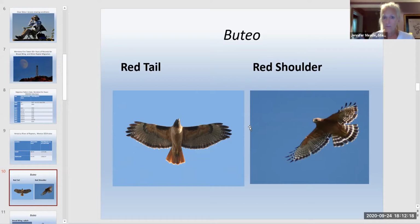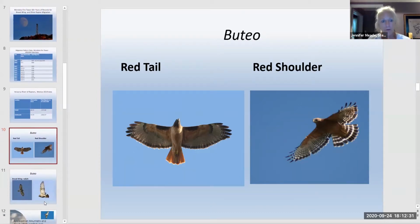The red tails and red shoulders, they'll hang out here during the year. They really don't migrate from this area. But the broadwings are definitely the stars of the September show. This is the peak of their migration.